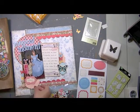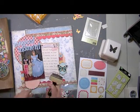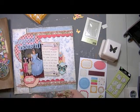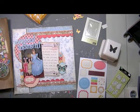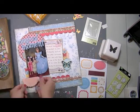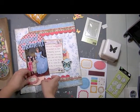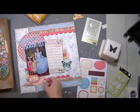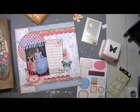And here I am trying to place a doily, that's a doily sticker by October Afternoon, and I'm trying to make up for the fact that there is nothing underneath those butterflies. I'm kind of wishing I could cover one of the butterflies to get that doily in there, but I couldn't. So okay, fiddling with some embellishments.